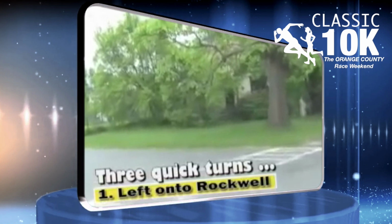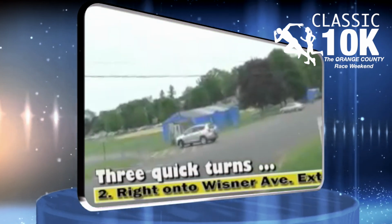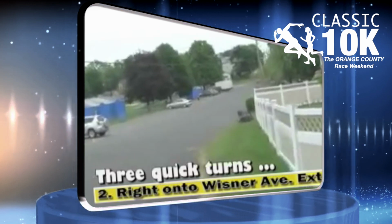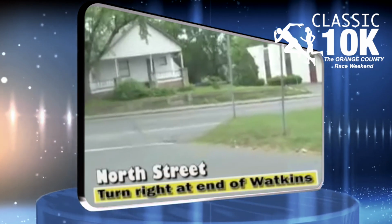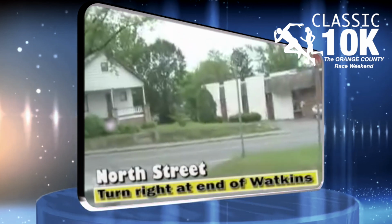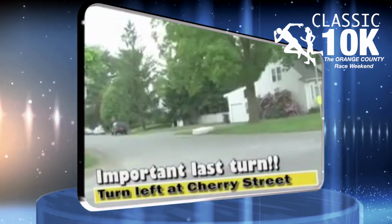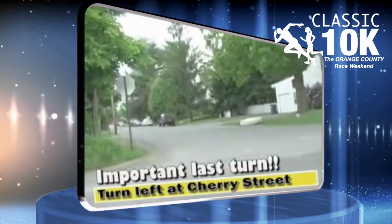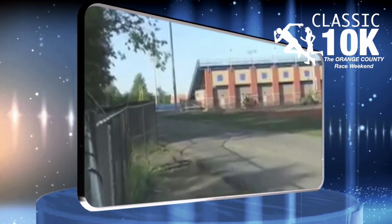When we get to the top of Randall Heights, we're going to come down toward Watts Park, and then one other change will be we're going to make a left at Watts Park onto Watkins Ave, and we'll proceed up, and we'll make a right onto North Street for a short distance, and we'll make a left back onto Wisner Ave. And the rest of the race will follow right into here, onto the track. You have a stadium finish. Everybody watching and cheering you on.